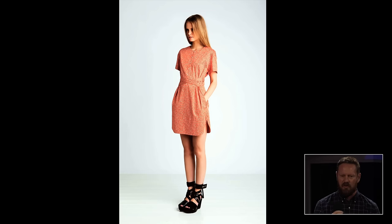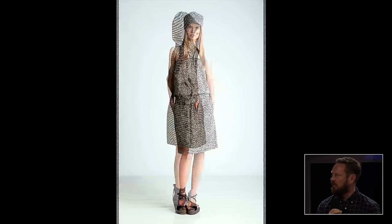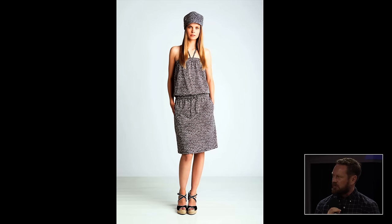So Marimekko is not all about the big, massive prints. It's also about the contrast, the silent ones. This is the raincoat with the same print, with the black and white. And also this print, never seen daylight. It was done in the 50s.